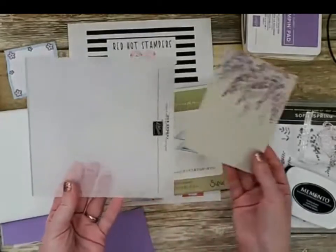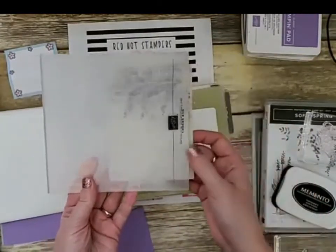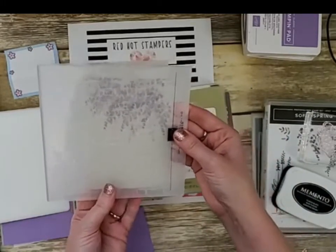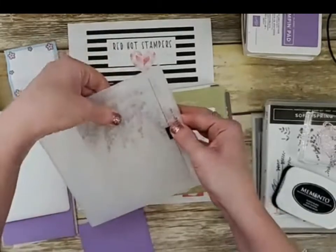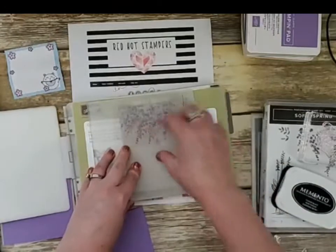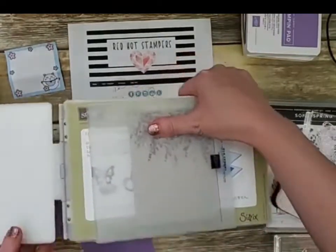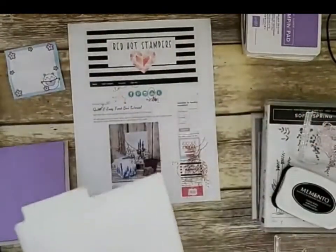Okay, one little tip on using these embossing folders. I love how they have this line because then I can put my layer in there and line it up with that line so that I can make sure it's straight. It doesn't always matter, but on this one, because it has lines, it does. I mean, perfect is boring, but sometimes we just want to get as close as we can. So now I'm going to just run that through my die cutting machine.